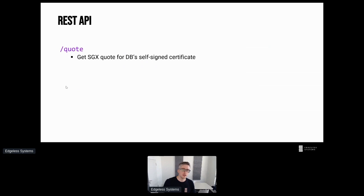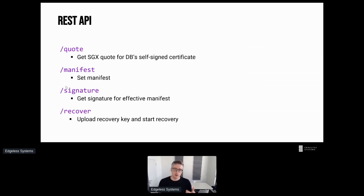Okay, so a quick look at the REST API. Just a couple of functions. The first one is quote, and the era tool that I just showed to you uses that API. You can use it manually as well, but era is probably the simplest solution. The quote endpoint gives you an SGX quote for the database's self-signed certificate, and you can use that for remote attestation. The manifest endpoint gives you a way to set the manifest. We also did that in the demo using the curl tool. Signature gets you a signature for the manifest, so you can verify that a certain database was indeed initialized with a certain manifest. And recover allows you to update a recovery key to start the recovery process.